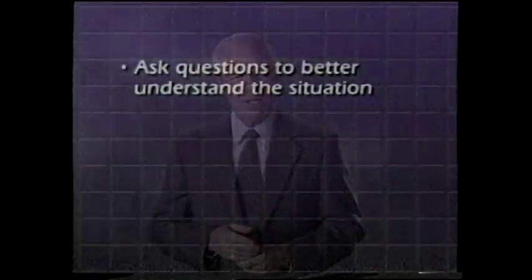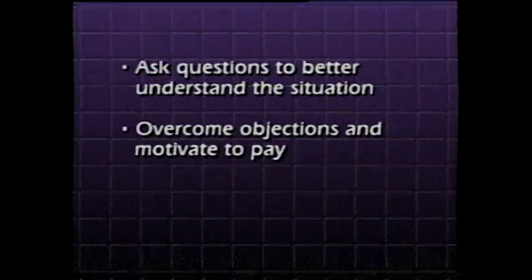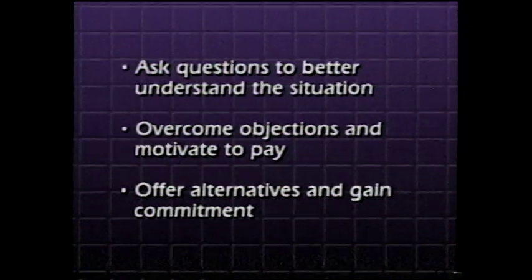In addition, successful time of service collection techniques require salesmanship. Effective collectors know how to sell the concept of payment by implementing this three-step approach. Ask questions to better understand the situation. Overcome objections and motivate to pay. Offer alternatives and gain commitment. The ability to ask questions is essential to successful collections.